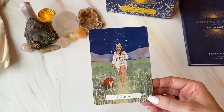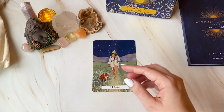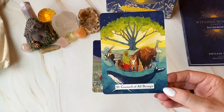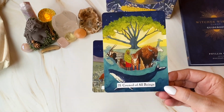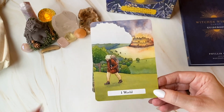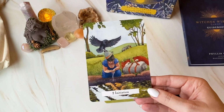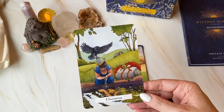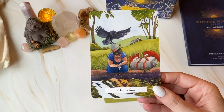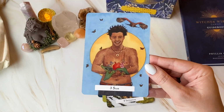I may not talk about how all of them are different because otherwise we'll be here all day, but Council of All Beings. Oh, are we going backwards? We're going backwards. Oh, interesting. So number 1 is the World. I would have to work with this a bit, I think, before I was able to... what is the badger? Oh, it's got a boot. Before I was able to work with it, the Sun, because this is very different.